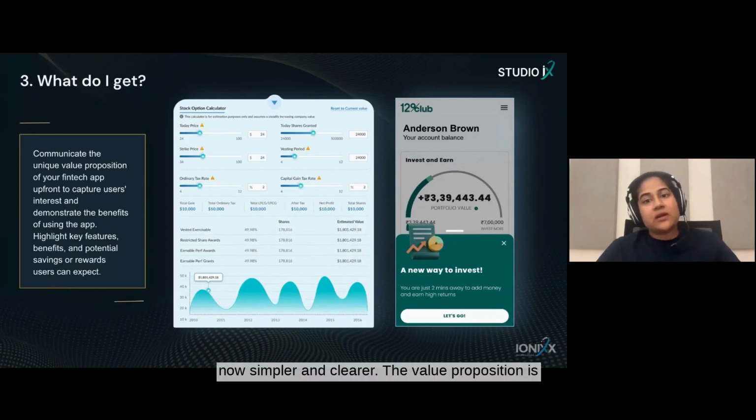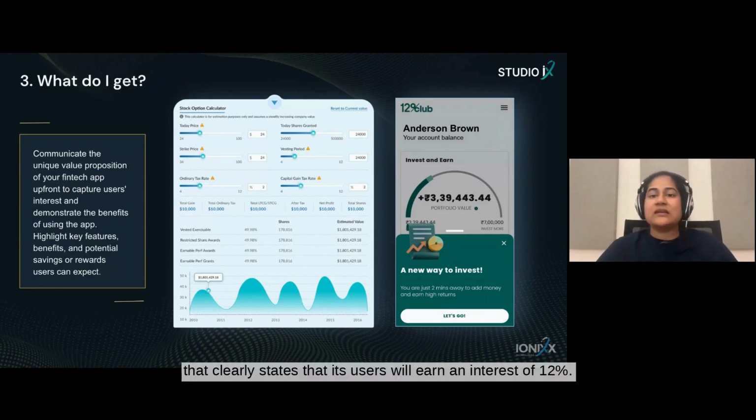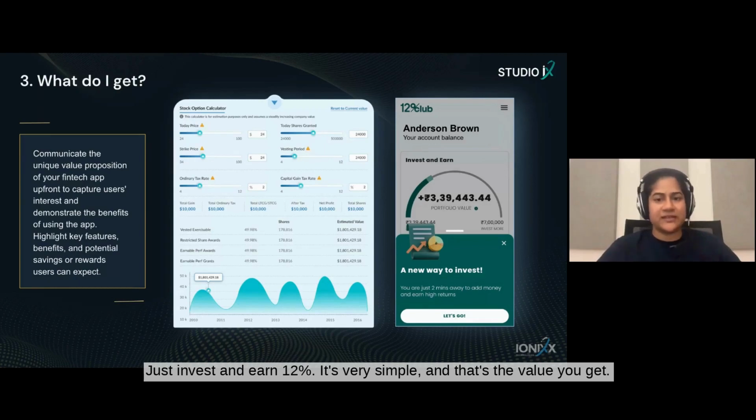Now, the simpler and clearer the value proposition is, the higher the chances of your customers investing time and effort in doing business with you. Here are some examples. There's an app called the 12% Club in India that clearly states that its users will earn an interest of 12%. Just invest and earn 12%. It's very simple, and that's the value you get.